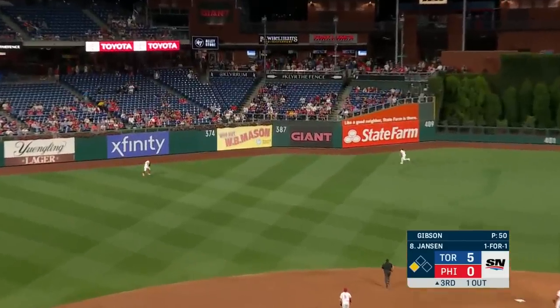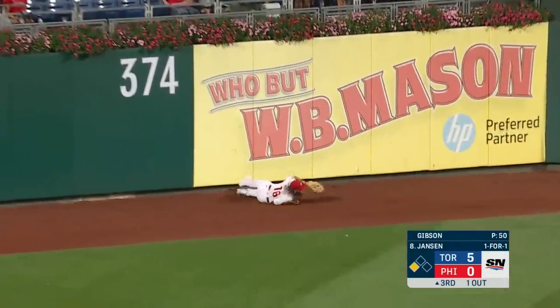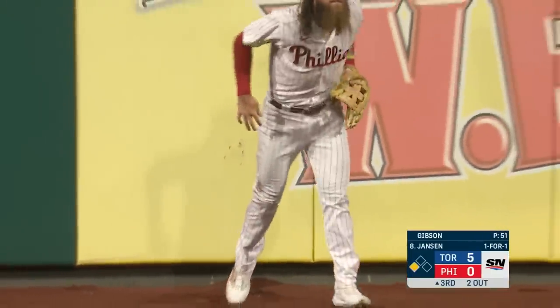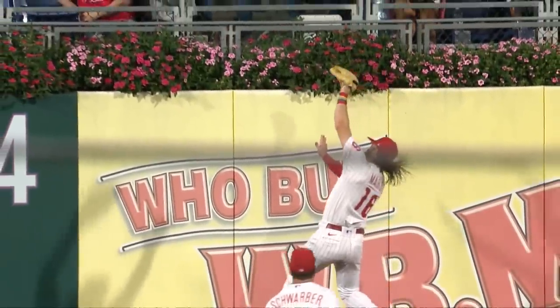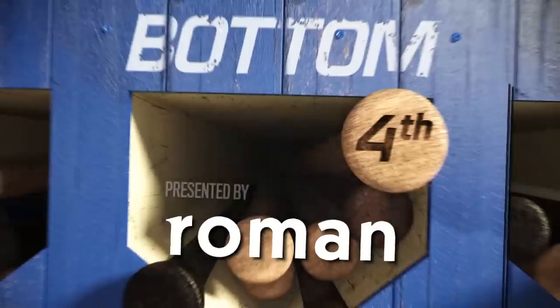And a fly ball hit well. Deep left center field. Marsh up against the fence. It hits off the wall. Jansen will go to second base. Hernandez scores easily, and it's now 6-0. He's now limping back to his position. Well, it was going to score a run either way, but what an effort by Marsh.